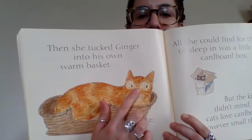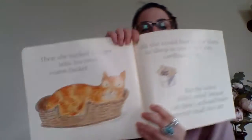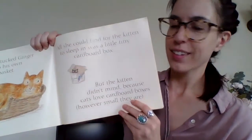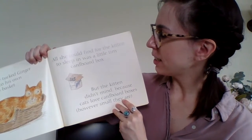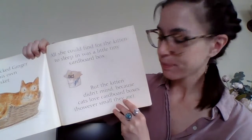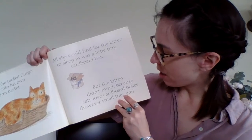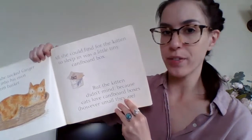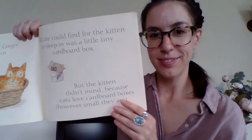Look at his eyes. Looking a little warily towards the kitten, who... all she could find for the kitten to sleep in was a tiny little cardboard box. But the kitten didn't mind, because cats love cardboard boxes, however small they are. Does your cat like to go into small cardboard boxes? Yeah, mine does. Mine do too. And a lot of times they don't fit in them.